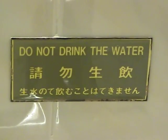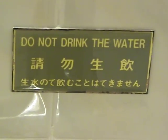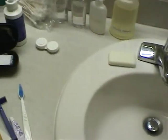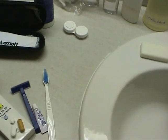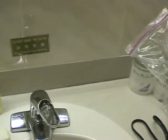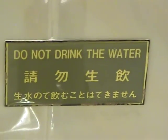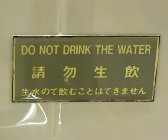Here's a good shot I think anyone would appreciate, in English, Japanese, and Chinese. And guess what? This is where you brush your teeth. At least they supply a razor and a brush, my vitamin supplements, my Clarinex, contacts, and Woolite, of course, in my dive stuff. I guess I won't drink the water. If I do, I'll take Cipro.